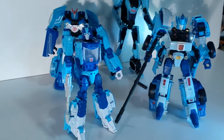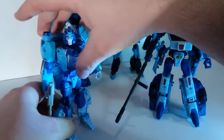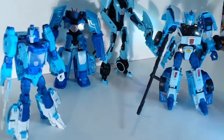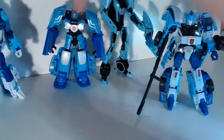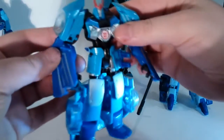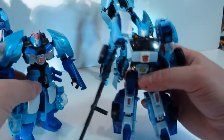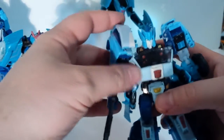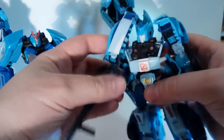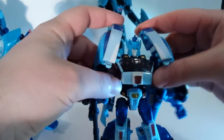So here are my Blurrs, all in robot mode. And here's the Takara Legends version. Probably my favorite now, just because he's the most faithful to the G1. But let's put him aside for a minute. Let's talk about my Drift Blurr, which kind of makes sense because this Blurr was made from Drift. I believe this is a new head sculpt. Yeah, different from Drift's. And you can kind of pose these shoulders in different ways if you want to as well. You got a bit of an option there.